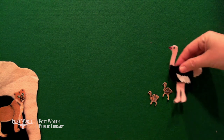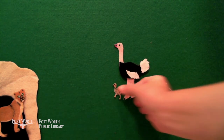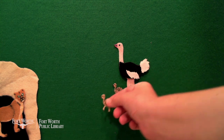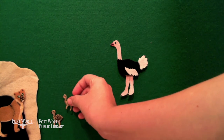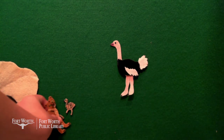Mama Ostrich taught her chicks to run fast over the ground. Don't go too far, she warned. But the baby ostriches were so excited to try out their legs that they ran very far indeed. Oh no, they cried, we are lost. Lion was lying in her den nearby. She overheard them and reached out her paw to sweep them into her den.